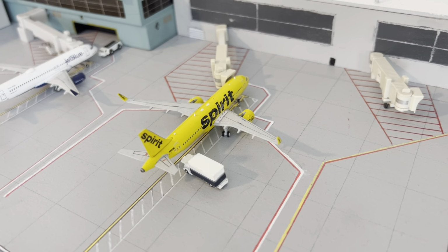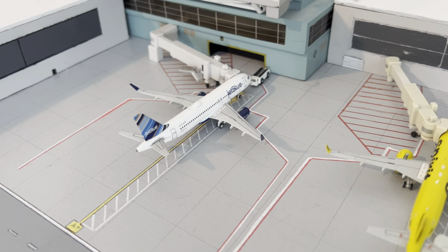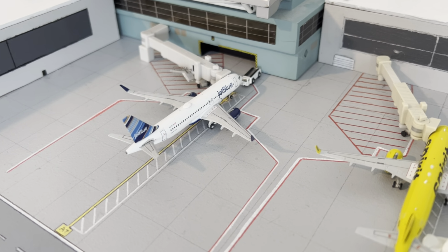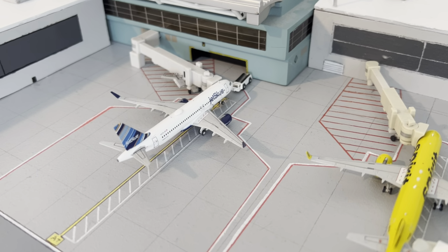A Spirit A320neo headed on down to San Juan. It's finally nice to see JetBlue bring back the A320 once again. They added a second frequency to Fort Lauderdale on a 320, so it's now operated on E190 and 320, so this won't be going on down to Fort Lauderdale.